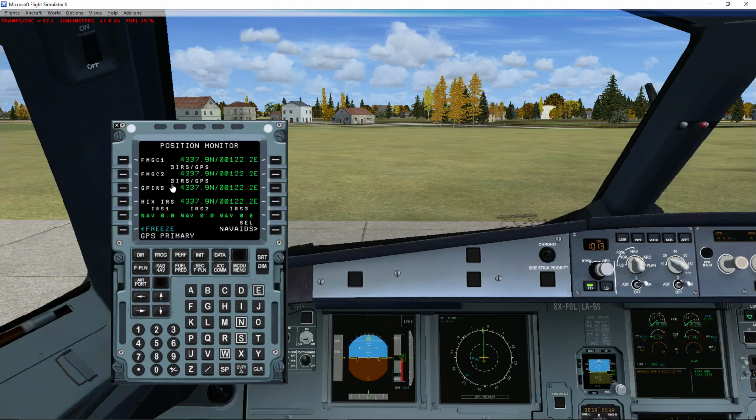position in relation to the 3 inertial reference systems and the GPS. And what it has is it has a hybrid position. It has the position that FMGC2 thinks it's in and the one that FMGC1 thinks it's in. The reason why we've got these different modes is that you can see that these are each reading 3 inertial reference systems and a GPS. The hybrid system does exactly the same.